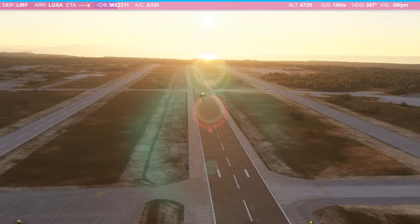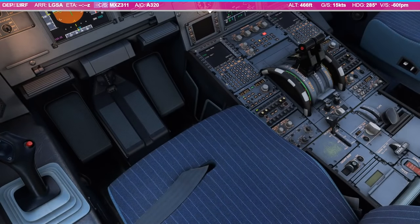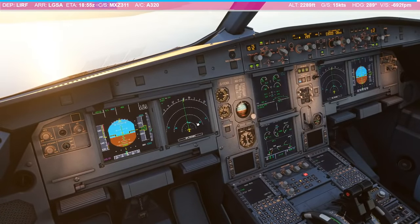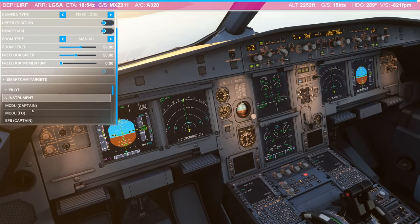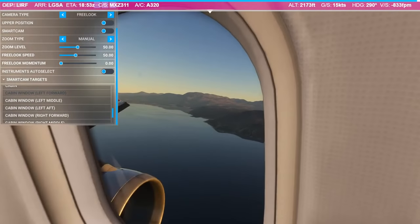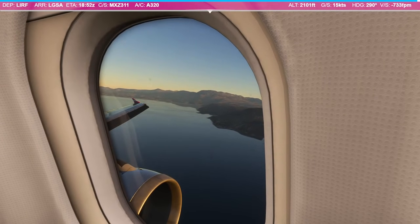Right. Let's stop the replay. This is getting really confusing now. Let me arm the ground spoilers. And let me go replay. Right. Let's go to suitable view. That looks suitable to me. And let's pause the replay. Okay, right, I think we got there. Right. So, once again, that's the replay tool commanding the thrust to try and force us to make up the speed.